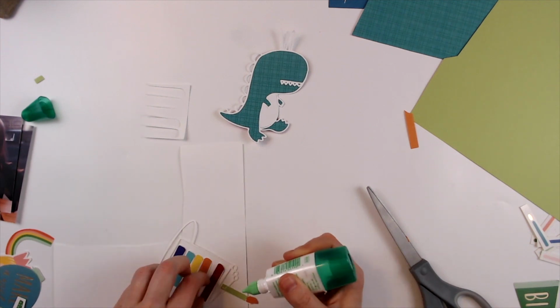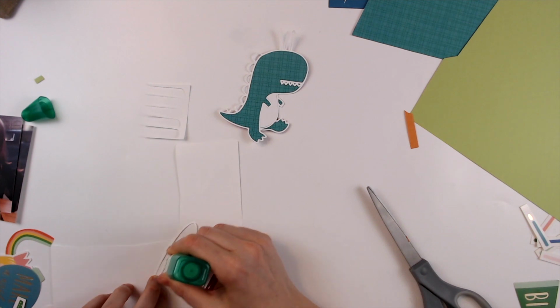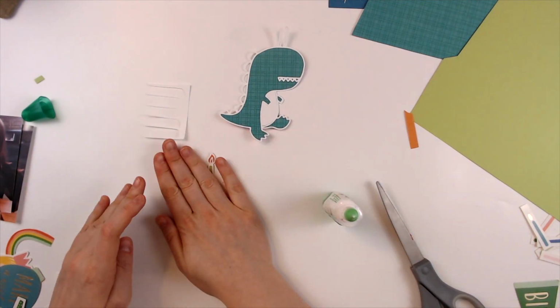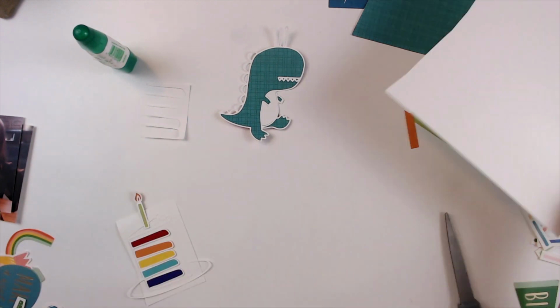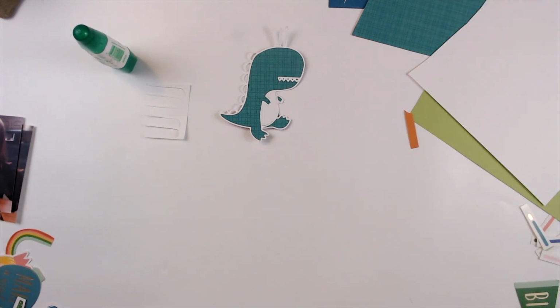And I'm just gonna glue this down to the white background, and then cut around that as well. And then I'm going to add some more of that plaid paper to be my plate for the cake.